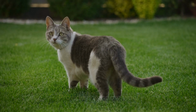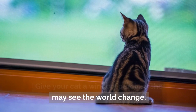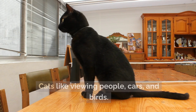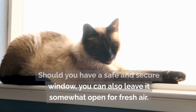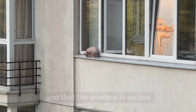Provide a window view. Cats enjoy seeing the outdoors. Give your cat a window perch so she may see the world change. One can find enjoyment even in a modest flat via the window view. Cats like viewing people, cars, and birds. Should you have a safe and secure window, you can also leave it somewhat open for fresh air. Check that your cat cannot escape and that the window is secure.